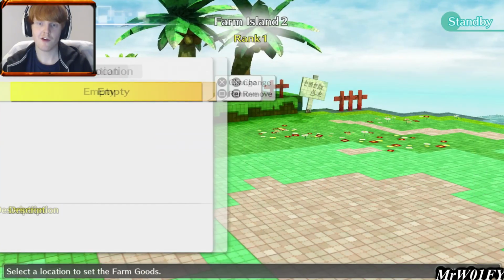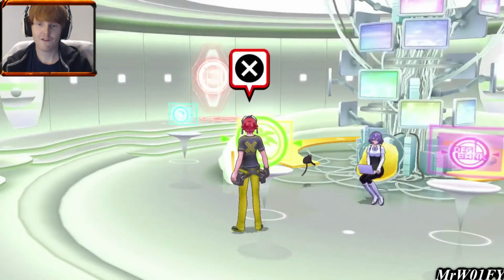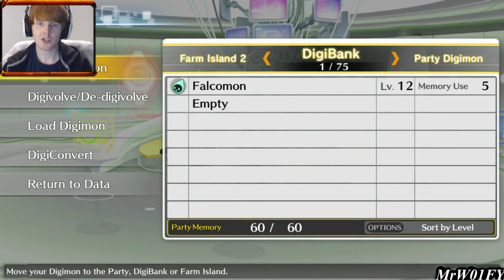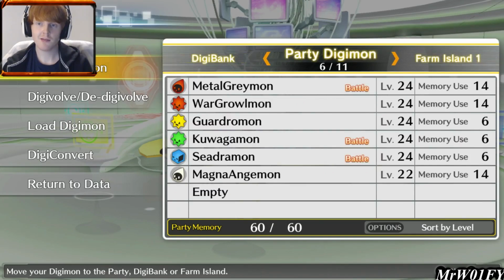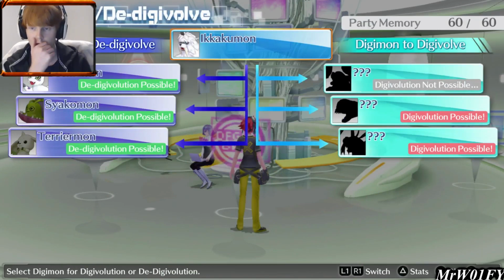Now, we still can't farm anything, but that's fine. Let's actually fix this farm to actually have some Digimon on it, right? So, from here, we can do a bunch of things. First and foremost, I think it's about time that we digivolved Akakumon. So, let's have a look at Akakumon and see who's available.